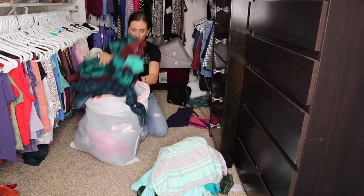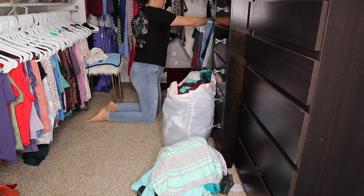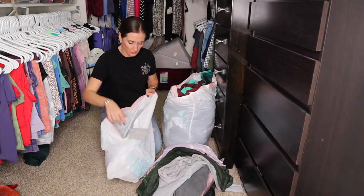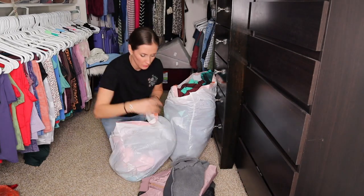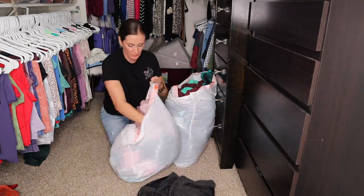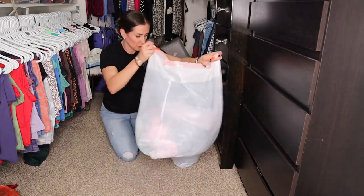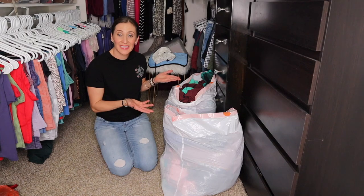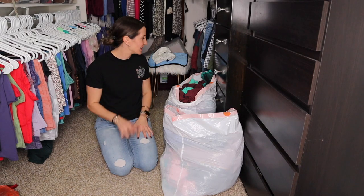Felt so nice to get rid of two full trash bags, two more in addition to I don't know how many other ones I had. I had so many. I filled up my trunk and gave a bunch of the clothes that I previously decluttered to my friend who sends them to her family in the Philippines. And then I also had those smaller bags that I had shown you earlier in this video.